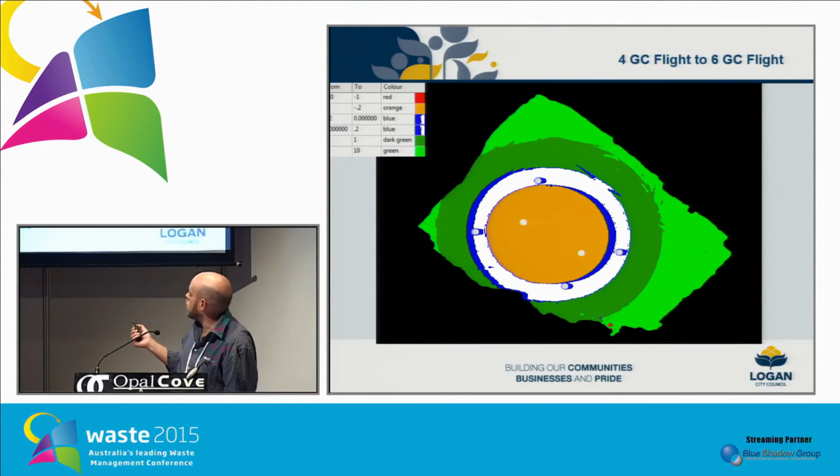Here's the 6 control points, so you've got the 4 around the outside and the 2 in the middle. So this was a comparison from the field survey to the UAV flight data using only the 4 external points, and as you can see, it left a significant error in the middle. The blue ring around the outside is within tolerance. We decided a 0.1 tolerance plus or minus was good, and then anything kind of outside that tended to lose accuracy.